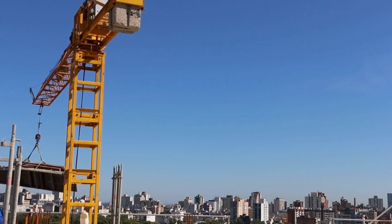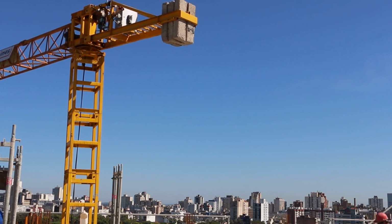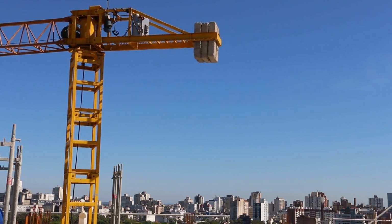Don't exceed capacity and don't assume the operator has seen you. Watch out for power lines, unstable soil, and high winds. Materials stored shall not be placed within 6 feet of hoistway or floor openings, nor within 10 feet of an exterior wall which does not extend above material.